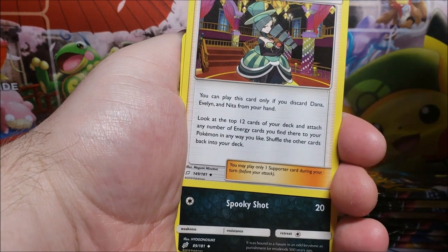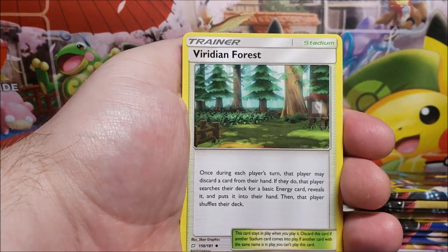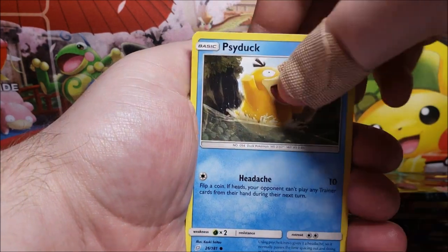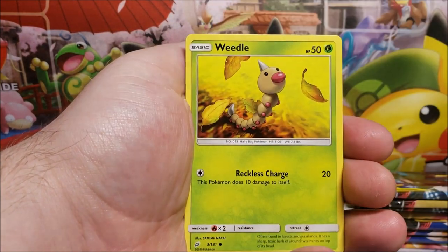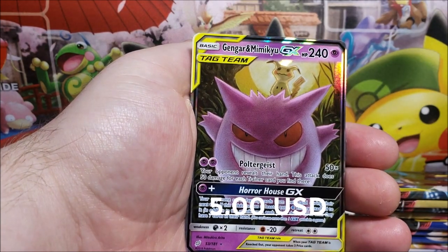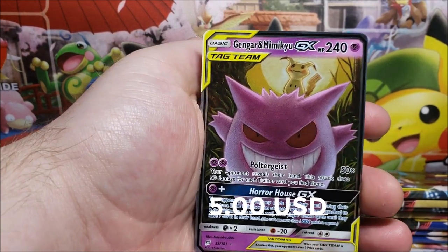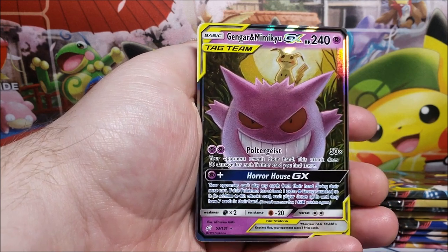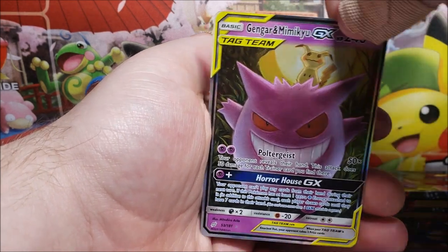Psychic, Morgan, Spirit Tomb, Viridian Forest, Zoroark, Larvitar, Psyduck, Vullaby, freaking Weedle, Helioptile, and Gengar Mimikyu. Let's go. Another GX. So I'm not sure the price on this bad boy, but I don't think it's too high either.